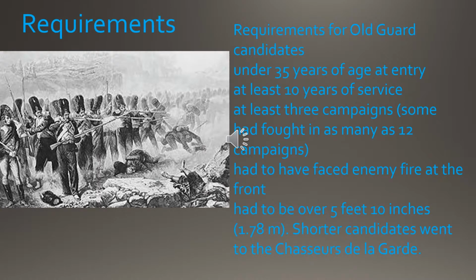Okay, so now for the requirements. Requirements for Old Guard candidates. They had to be under 35 years of age at entry. They had to have at least 10 years of service, so 1 chevron, I guess. They had to have at least 3 campaigns. Some had fought as many as 12 campaigns. They had to have faced enemy fire at the front. They had to be over 5 feet 10 inches, and shorter candidates were sent to the Chasseurs de la Garde.